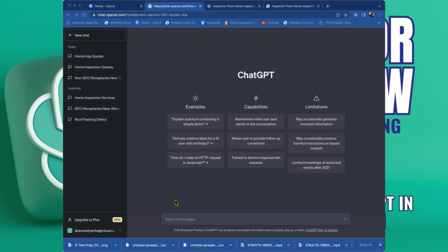All right, so now I'm going to show you how to use ChatGPT for your realtor interactions, for reaching out to realtors, and also for creating blog posts or newsletters, basically educational content that you can use as a lead magnet to catch the attention of potential home buyers as well as realtors.